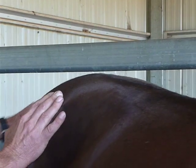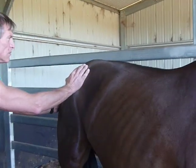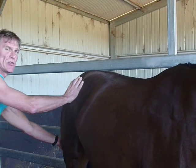Work the tailbone, bring the pelvis up a bit. There, that's it. There's the pelvis coming up. The hamstrings are pretty tight.